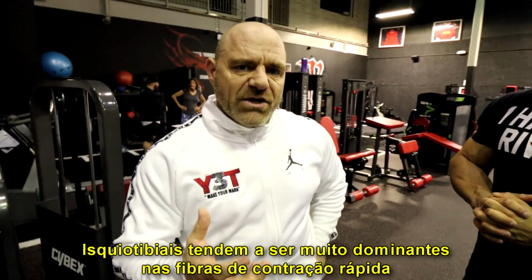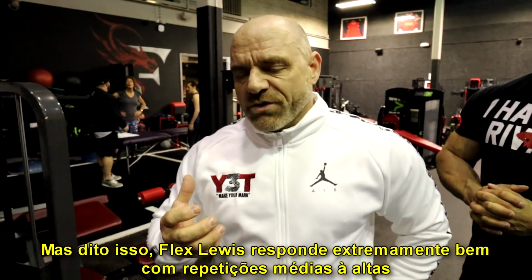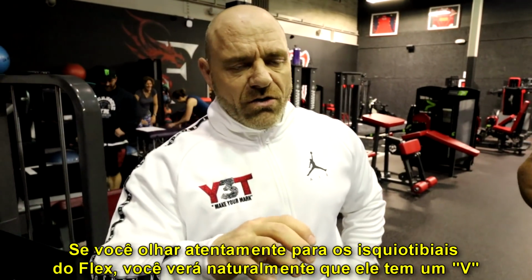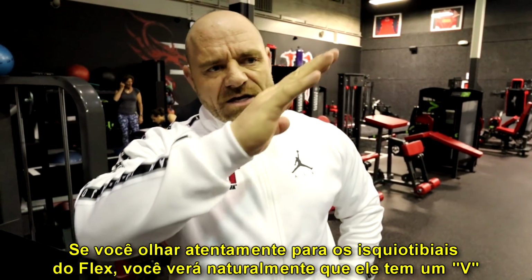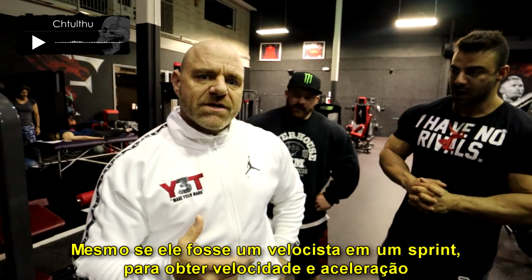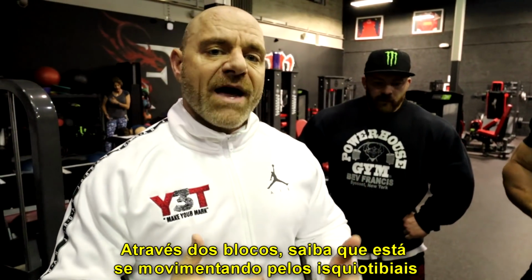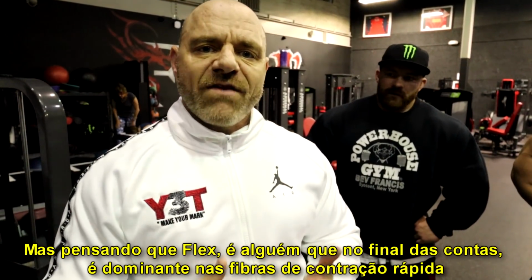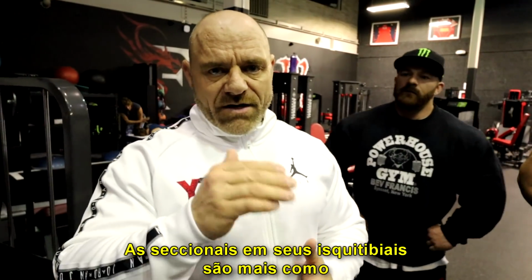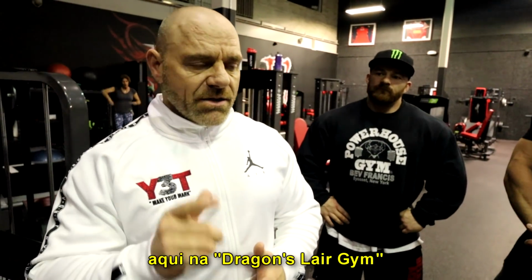Hamstrings can tend to be very dominant in fast twitch muscle fibers, but that being said, Flex Lewis responds extremely well from medium to higher rep ranges, and that's what we're going to be doing today. If you look at Flex's hamstrings, you'll see that he has a natural V, like a diamond-shaped hamstring. It's very, very unique. Even though he's a sprinter, and a sprinter gets his speed and acceleration through the blocks, you would think automatically Flex is dominant in fast twitch muscle fibers. He's actually not. In his hamstrings, it's more like type 2A and also slow twitch muscle fibers, and that's what we're going to be targeting today with the guys in the gym.